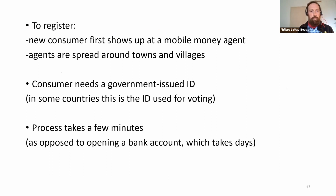To register, the new consumer first has to show up at a mobile money agent. And we also need to clarify this: agents are everywhere. You can find them around towns, villages, every day, at all times of day. They're really, really everywhere. These are small retailers. They can also be agents selling airtime for the pay-as-you-go system, or they can just sell food at the corner shop. They're everywhere, okay? And the process to open the account takes a few minutes, much quicker than opening a bank account.